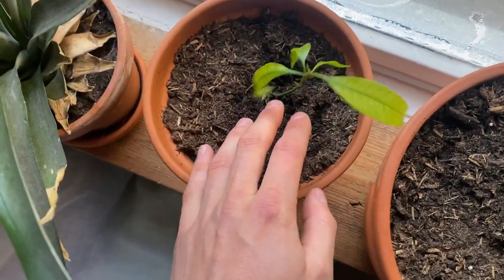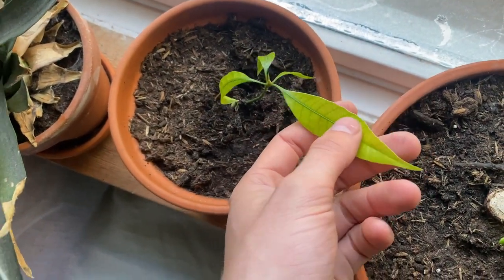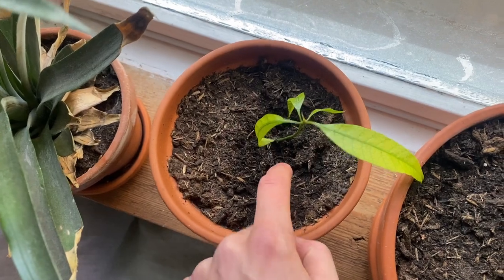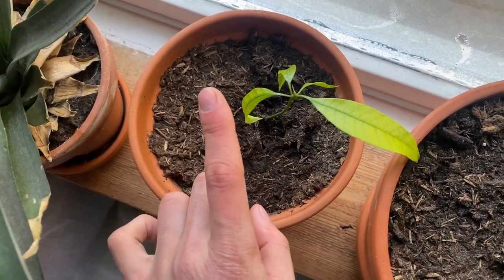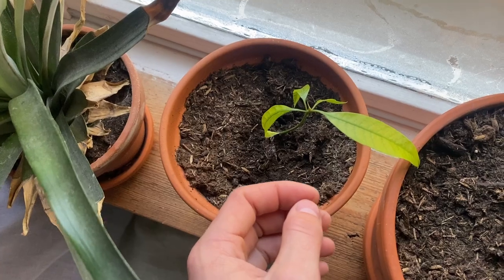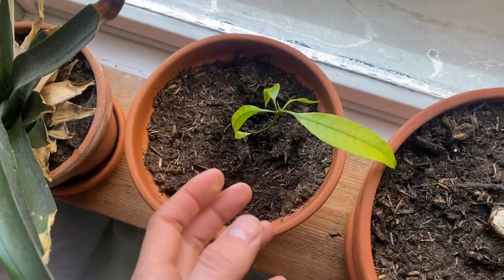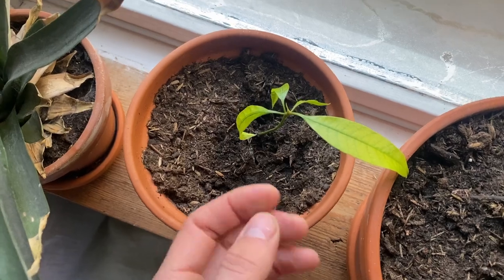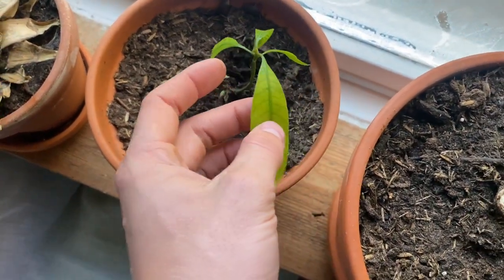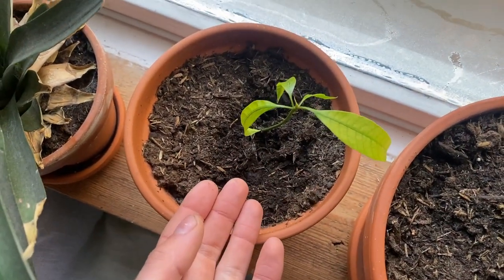So this is a mango from a store. Probably it's not polyembryonic but monoembryonic, which means it has only one embryo. When a mango has only one embryo, it will not come true through the seed. Only when it has multiple embryos, when it is polyembryonic, can the mango come true through the seed. That means the mango you get out of it is edible, and there's actually a mango coming out.